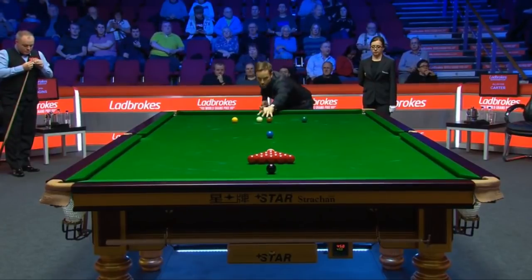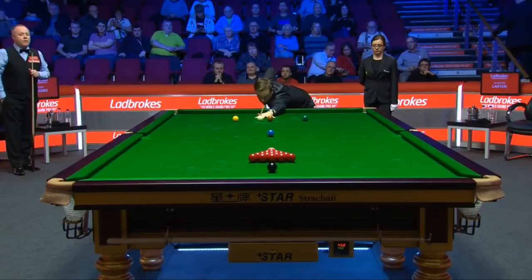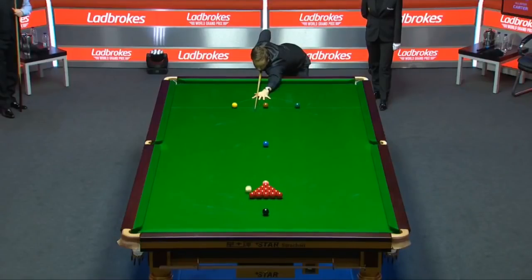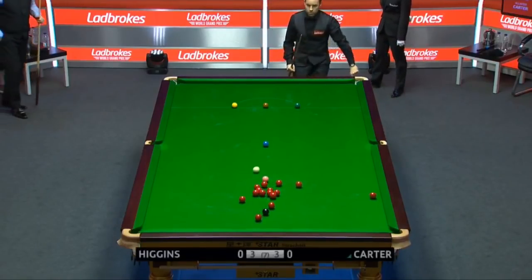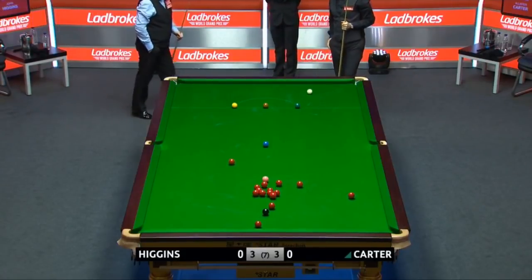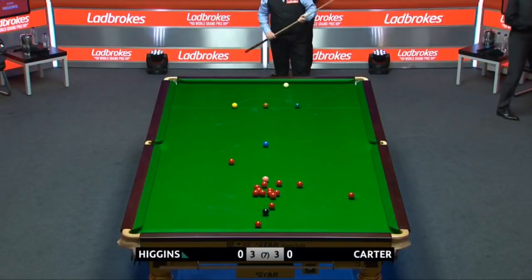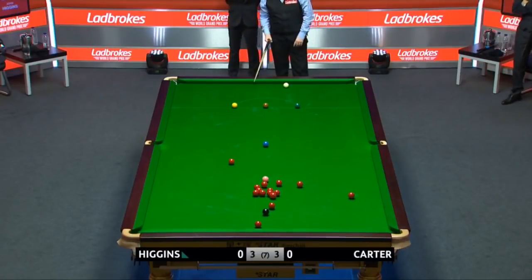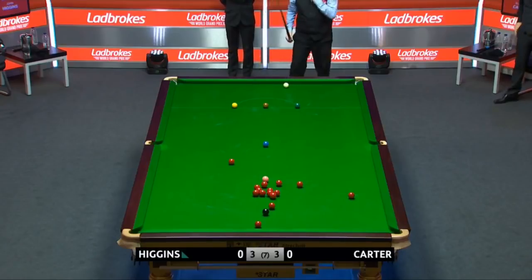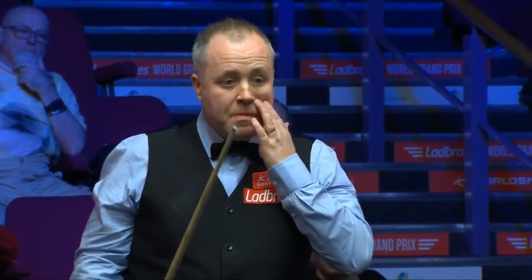Single frame shootout. And the ideal break off. Red behind the black spot. Forcing John to play a return to baulk.